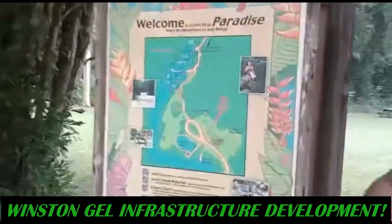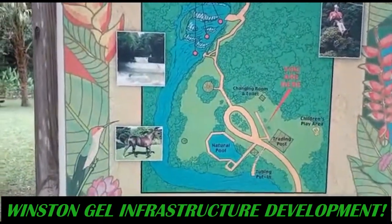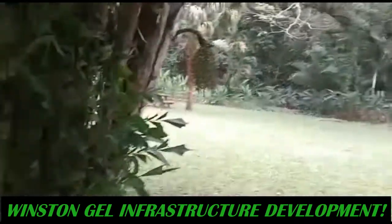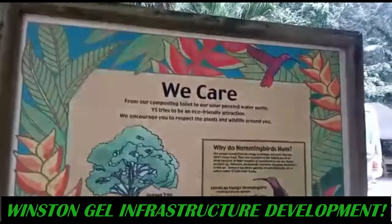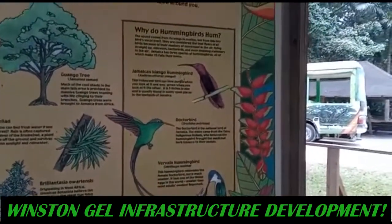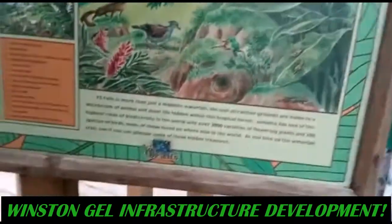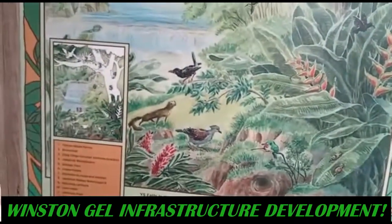This little sign here says, "Welcome to a little bit of paradise. Have an adventure or relax." It's really beautiful here. Oh, this is another sign, we care. One more section. And you have all birds, trees, mongoose, everything here. Come to Jamaica. That one is sitting up. You see how he's sitting up, and look at this bird here. And this tree. Hidden treasures. And you can read this sign at the bottom here. You would have to come here for this wonderful experience.